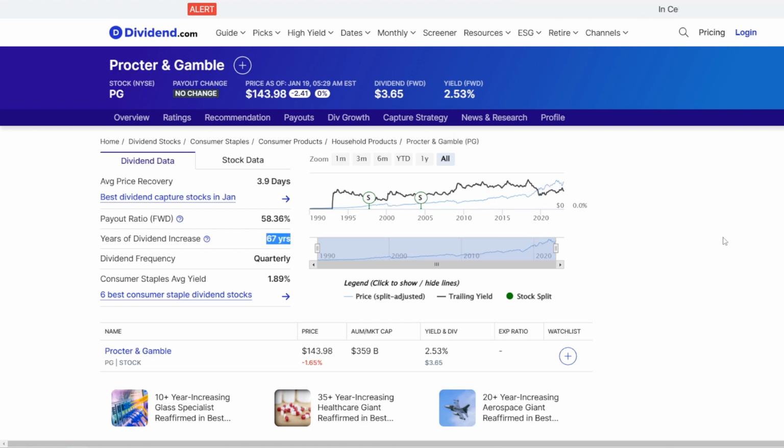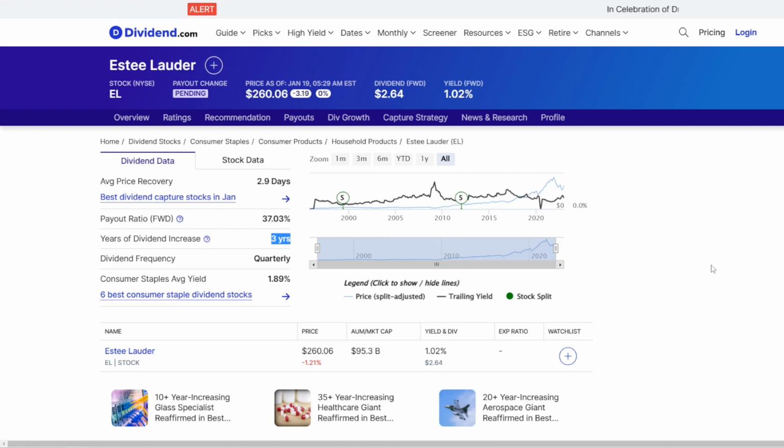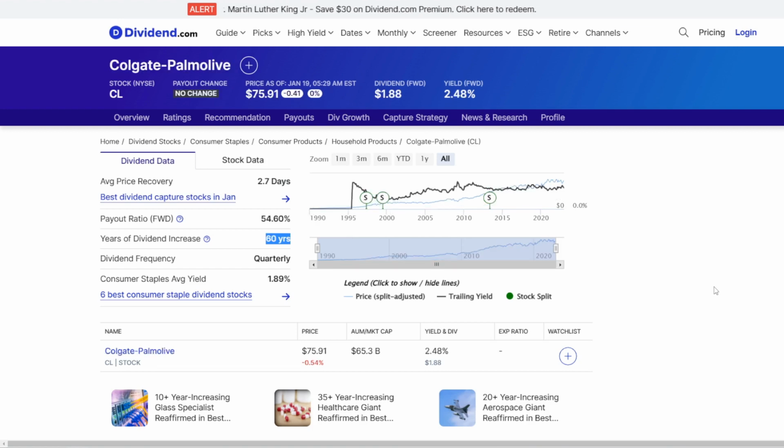Metric number 3 is the number of years with consecutive dividend increases. So for how many years the company has been increasing dividends? For at least 1 quarter every year. With PG, they have been consistently increasing dividends for the last 67 years. Now Estee Lauder, and the number is not even close, with 3 years of consecutive dividend increases, and then CL is way closer but still behind, with 60 years of increasing dividends consistently.